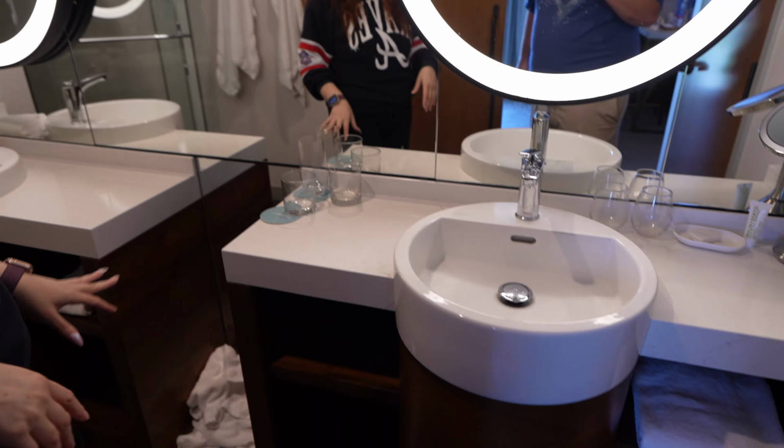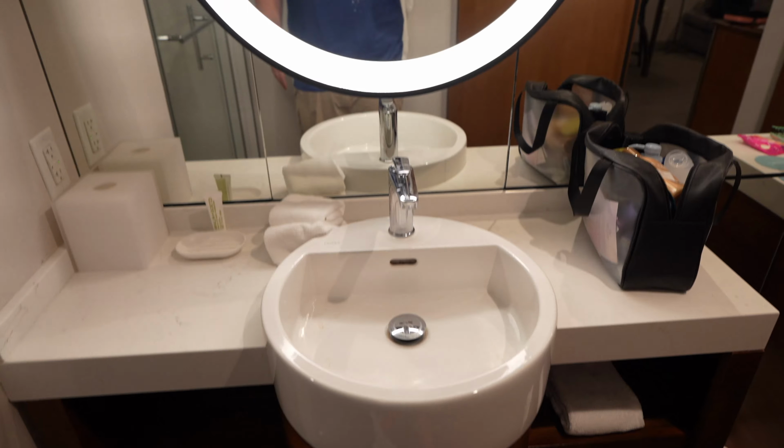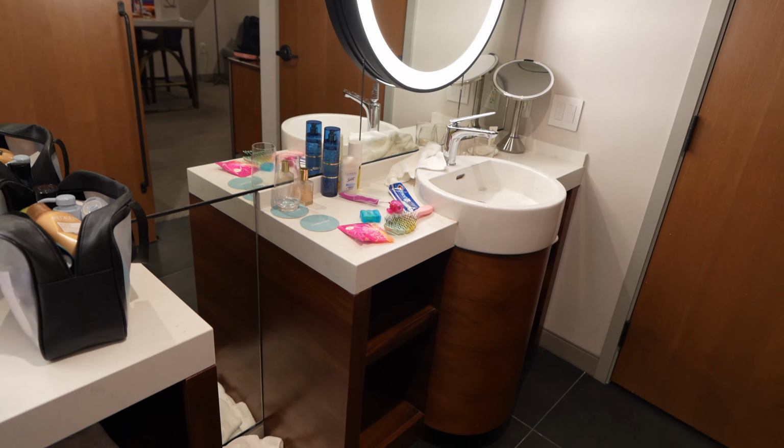So here we are in the bathroom. It is actually quite a spacious bathroom in terms of space, although I will say the double vanities, I didn't really like the style of them because they don't connect. And there's just not enough counter space here for me to really spread out. I did appreciate the fact that they did have a magnified mirror over here, and then they did have really good lighting in here, so I did love that.